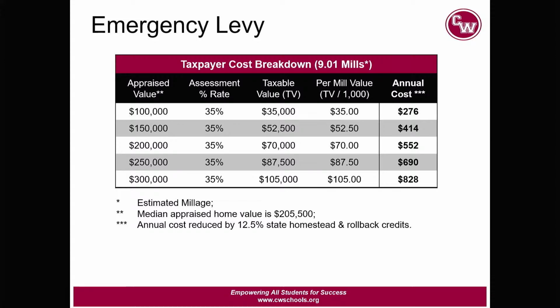In 19, when I looked at this slide, our median appraised home value was $165,000. So over the last 5 years, that has increased $40,000 for the median home value. So I won't even look at these top two. This is more to help you with your math, but we're probably looking more at the $200,000 home. The annual cost of that levy is $552. So currently, we're projected to be at 9.01 mils on the emergency levy.